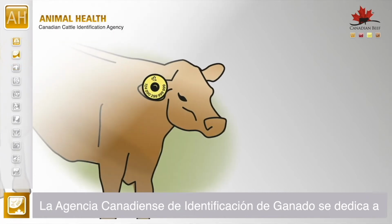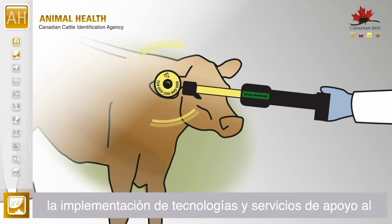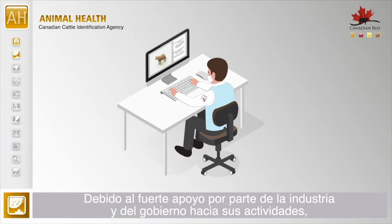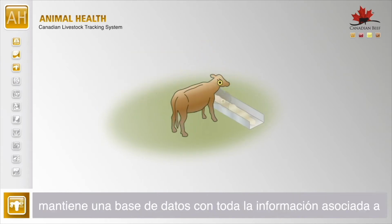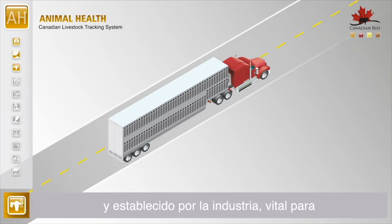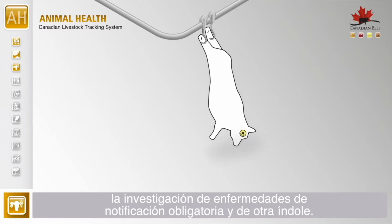The Canadian Cattle Identification Agency is dedicated to the implementation of technologies and services supporting Canada's National Cattle Identification Program. Due to strong industry and government support for its activities, the CCIA has become a global leader in animal identification. The Canadian Livestock Tracking System, CLTS, maintains a database with the information associated with each RFID ear tag. The CLTS is an industry-initiated and well-established traceback system and is vital to the investigation of reportable diseases and other conditions.